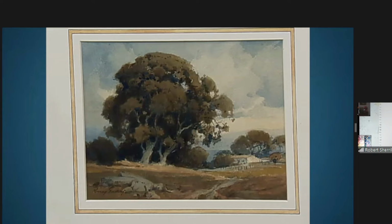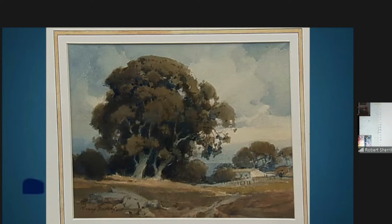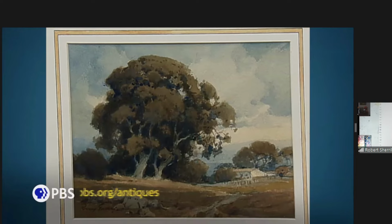Another thing you have going on with Gray, which I think is interesting, is that rather than being one of those brilliantly colored California impressionist painters, he painted more in what's called a tonalist style, which is the more muted, dreamier, softer, quieter style. And there's a lot of interest in tonalism in America now.